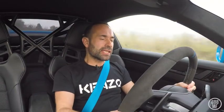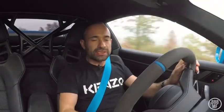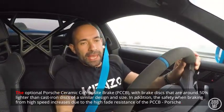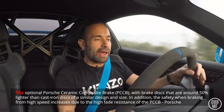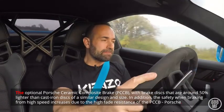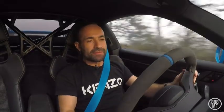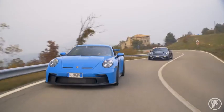The second criticism is the brakes. They're good, but I prefer the ceramics. I know there's a big debate over steel or ceramics, but I prefer ceramics. They give you more confidence. They don't have any fade, and they don't have any brake dust.